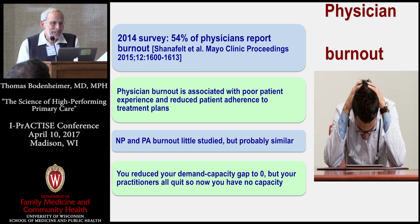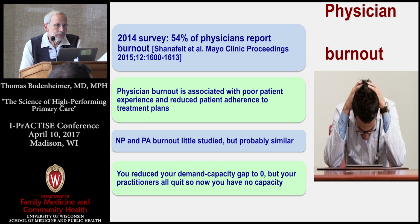Exactly. So physician burnout, as you all know, is a big issue. And if you push clinicians that far, your demand capacity gap is going to be zero because everyone would have quit. So you have to figure out a different way to do it. And that's where we get back to team-based care.